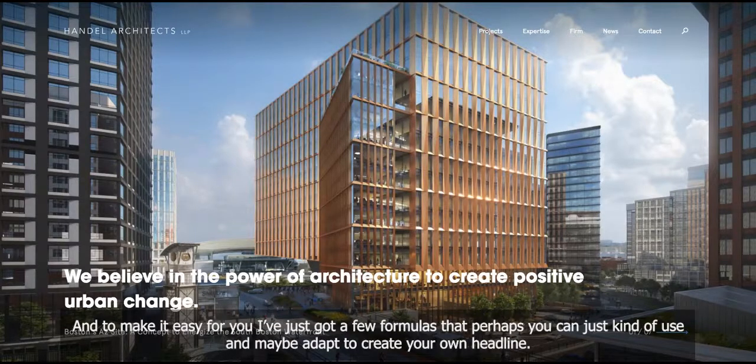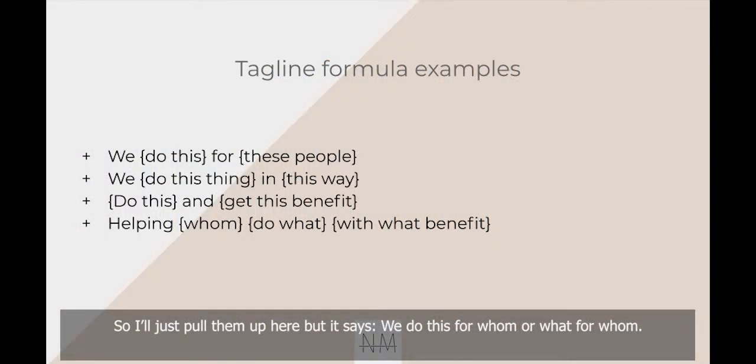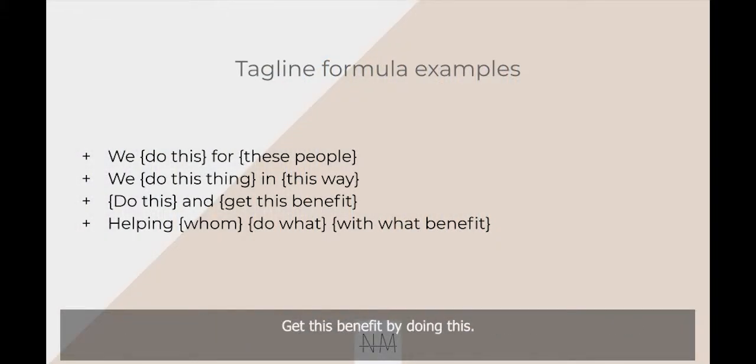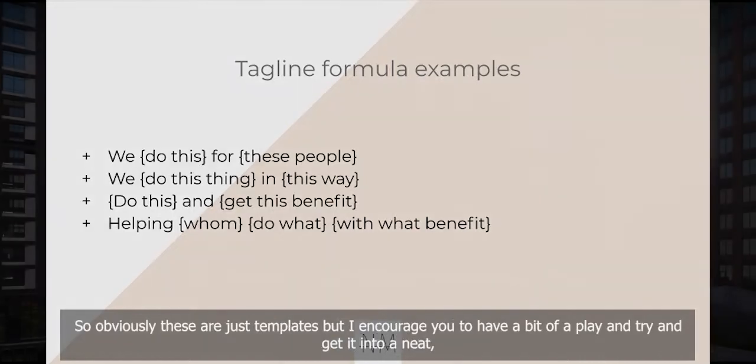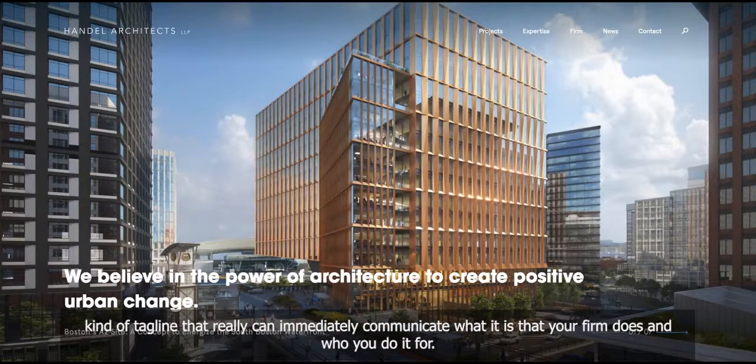And to make it easy for you, I've just got a few formulas that perhaps you can use and maybe adapt to create your own headline. So I'll just pull them up here, but it says, we do this for whom, or what for whom, get this benefit by doing this. So obviously these are just templates, but I encourage you to have a bit of a play and try and get it into a neat tagline that really can immediately communicate what it is that your firm does and who you do it for.